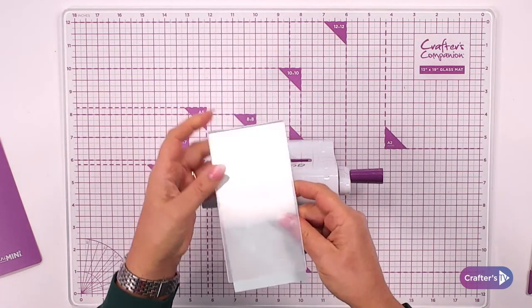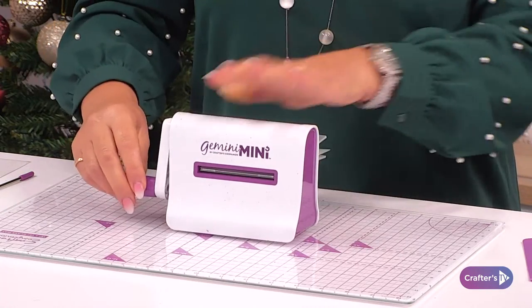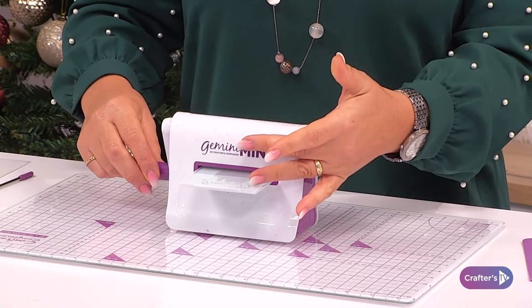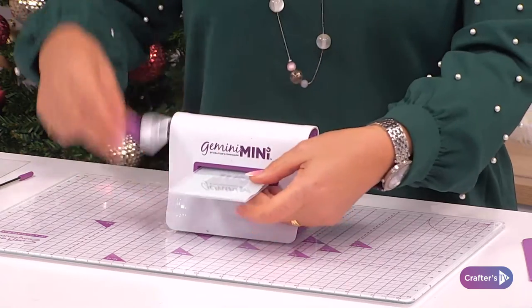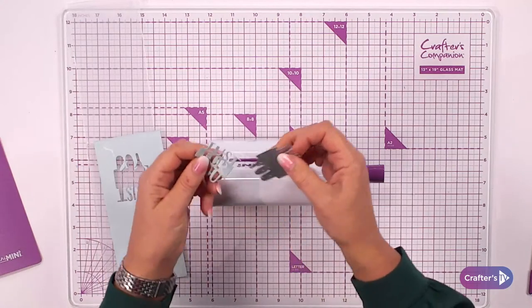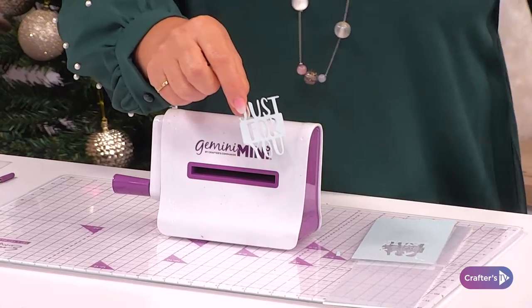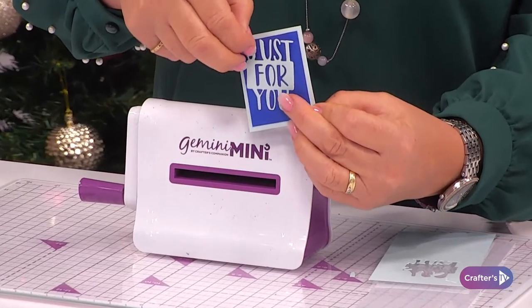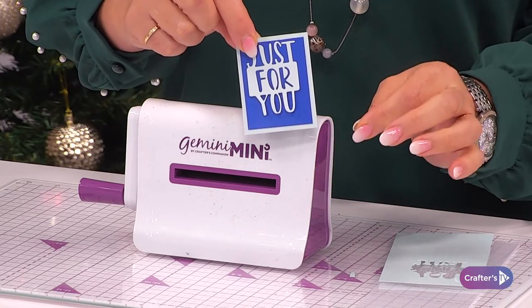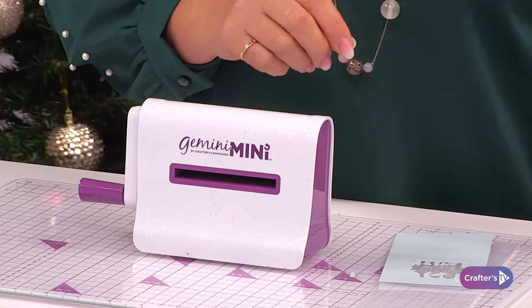I can put my sentiment on, I close my folder down, I take my folder up to my machine, through I go, just turning it round. Did you hear that click? It's gone through. I can come back if I want, or I can carry on. It depends on how much space you've got. And then, hey presto, look at that. Look at how crisp and clean that's cut out. I cut myself a little piece so that you could see. You've not compromised your power at all. So that is cutting really, really easy.